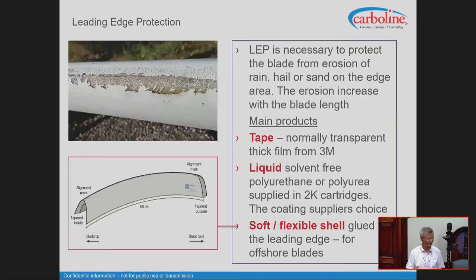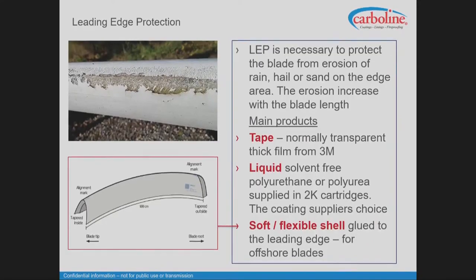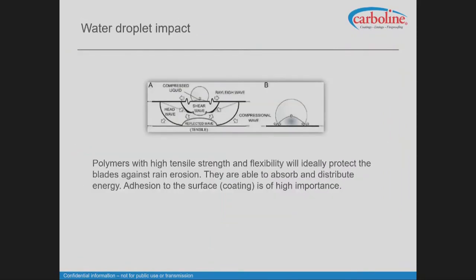Time is running. So this is the kind of material you use for protecting the edge. It can either be a tape or the newest one called soft shell. We are more into liquid coating, and this is a high-viscosity, normally solvent-free polyurethane. The idea behind it is that the energy created when the water droplet hits the surface needs to be absorbed. So if you have a rubber-like material, it will absorb the energy from the water, and the erosion resistance will normally be much longer than a harder material.